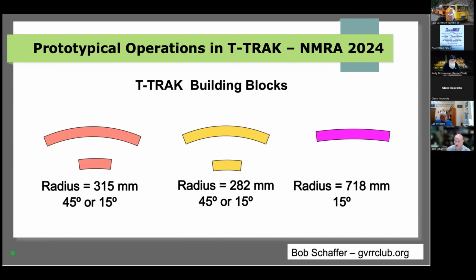These are the curves that are available. The red line is 315 millimeters and is available from Kato in 45-degree segments or 15-degree segments. The yellow line has a radius of 282 millimeters. And then the last one there is a very large radius that returns the number 6 turnout to a straight track.